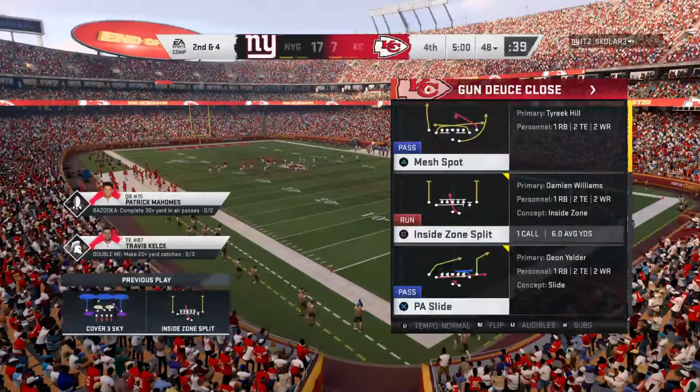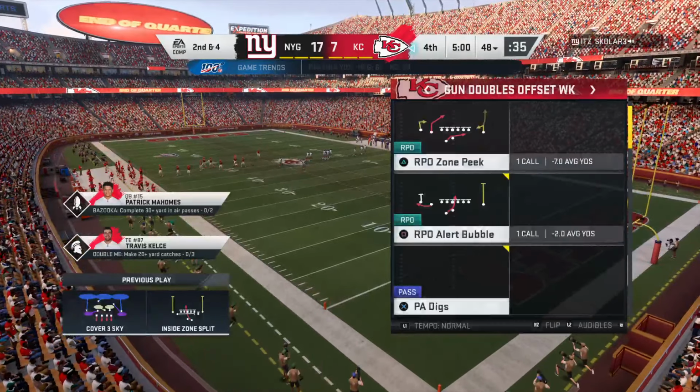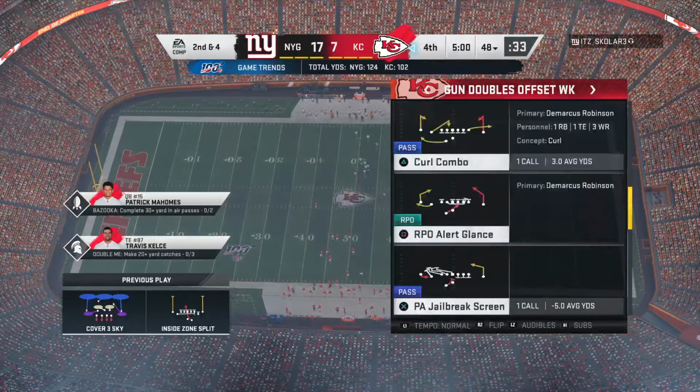We're back now in KC. It's the Chiefs with a football, but with work to do on the scoreboard, they trail as we start quarter number 4.